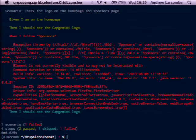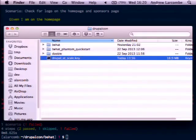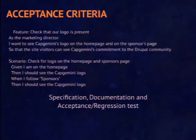And it's failed, typically. Never do a live demo. OK, but the first one passed, right? So given I'm on the home page, I see the Capgemini logo. That's a great regression test, because obviously somewhere something has failed, and we've got red, so we can then go back and fix that in our next sprint. But that's just an example. That's showing you the test can be run in an automated fashion, but it's also written in very clear and plain language.